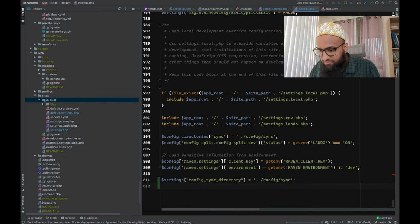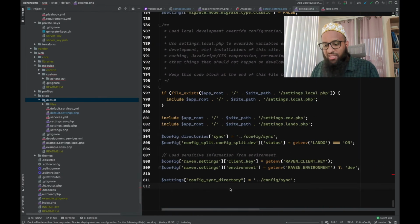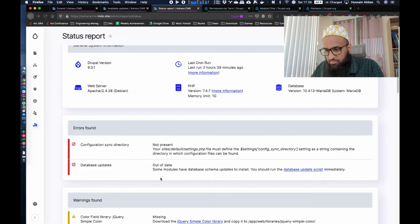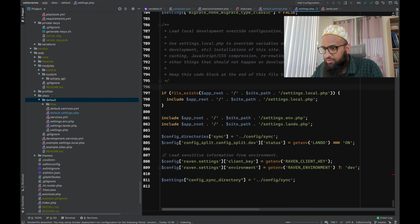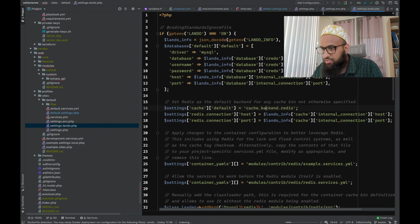Screen recording really slows down everything. It cannot save this because of settings.php again. Drupal keeps removing the write permissions on this. That's really painful, always painful. All right, so I think this should be enough. Let's try running drush update db again. That's weird. Maybe I'm missing something. Maybe it didn't get saved. It looks like it did get saved. Am I overwriting it somewhere else?